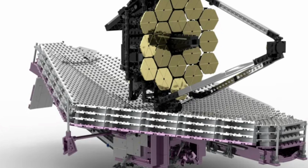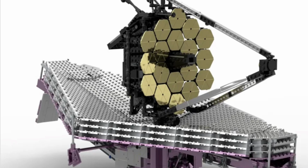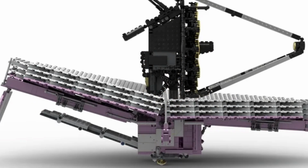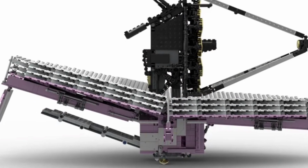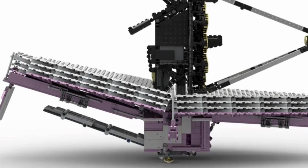But next we have the JWST. I love the color scheme. I think that pink purple really executed well, but for me, again, just not a total fan of some of this display stuff, so I would definitely pass on this one, but a very well executed set to say the least.